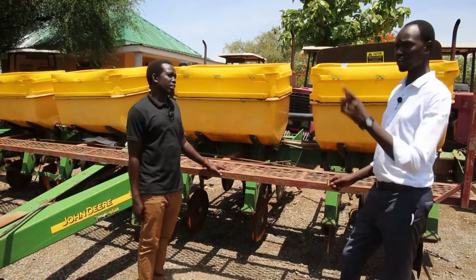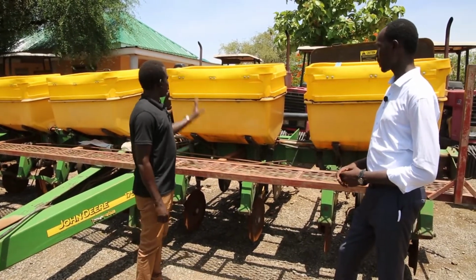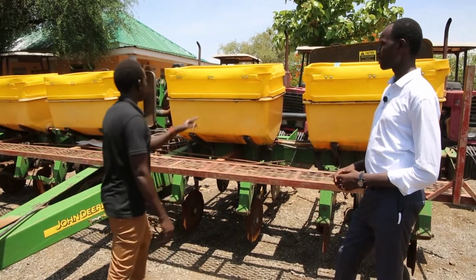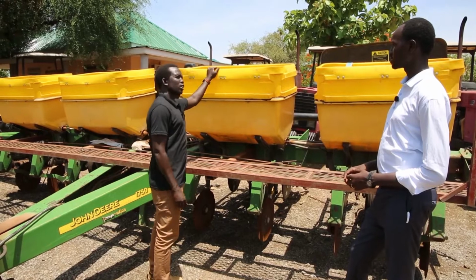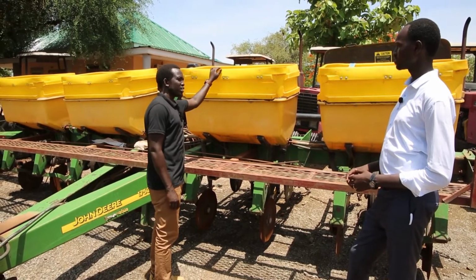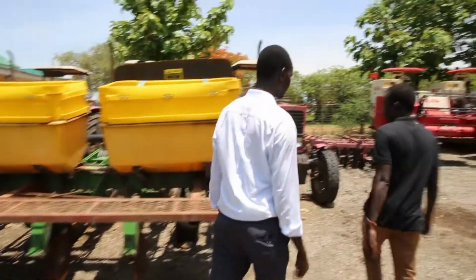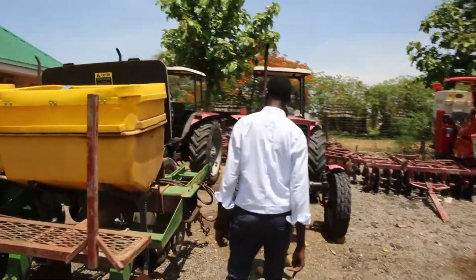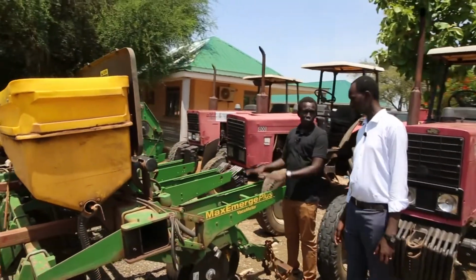It is on the other side, smaller than this one, because this one cannot hook it. It has got 4 main buckets, and these are the buckets where you put the planting fertilizers. Behind here we removed the bucket because it is still under service. We have got 8 buckets here where you put the seed.